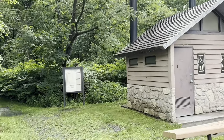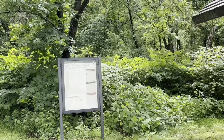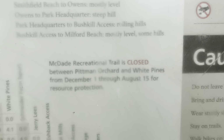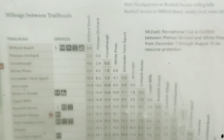It is a warm and very heavy day with humidity today. The trailhead that's here is called the Bushkill Village Trailhead McDade Recreational Trail. Let's see if they say anything about waterfalls. We are in bear country. Oh, I don't see anything about waterfalls. Oh. McDade Recreation Trail is closed between Pittman Orchard and White Pines. Huh, for resource protection. Okay, probably not the trail we would want to take today then. They're only open Friday through Monday. Good information on this sign.